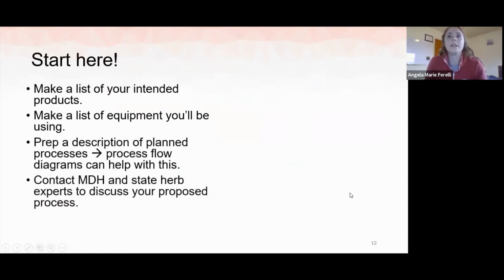Okay, but in general, the start is going to look a little like this. So you're going to get with your team, you're going to make a list of what you intend to make, your intended products list. You'll make a list of your equipment, what kind of sink you have, what your dehydrator looks like, what your storage facility looks like, what sort of packaging materials you're going to make. And then you're going to want to prep a description of the process flow, how things flow from their harvest all the way to their drying.